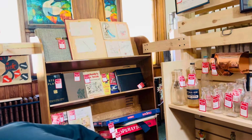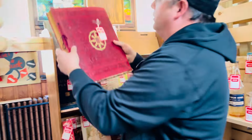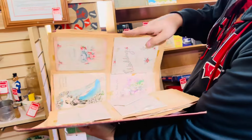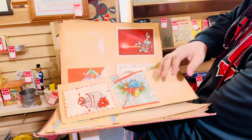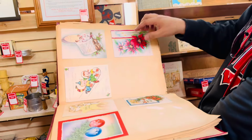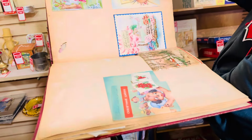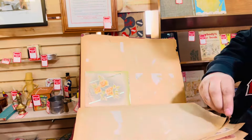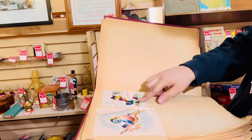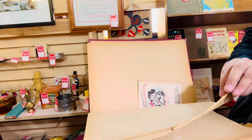You wanted to show me that book? Our basket is so full. We need to get going. It says $12, old cards. These are wedding ones. I don't like wedding ones. But then it gets into Christmas. It has to have enough to make it worth it for me. Look at that one. That one's cute. That one's kind of cute. I feel like a bunch were taken out. I like the bluebird, but I'm going to pass.